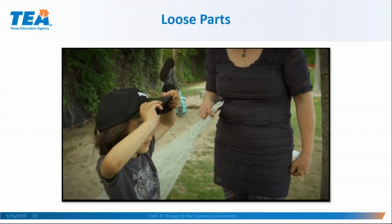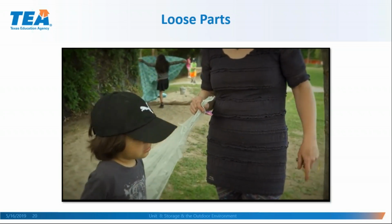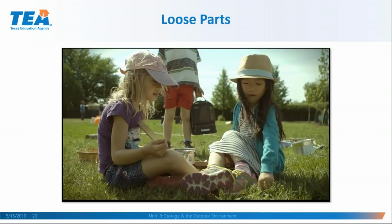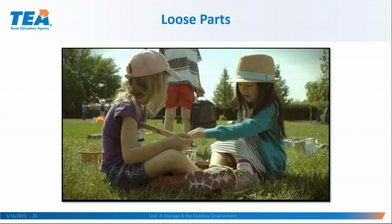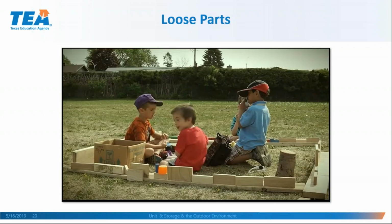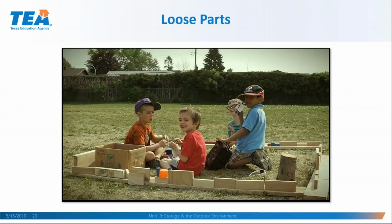It disappeared. We see sometimes a whole new side of a child come out when we're outside. You'll see students counting. You'll see students creating small play. There are so many ways the curriculum ties into this type of experiential learning.